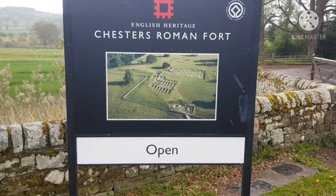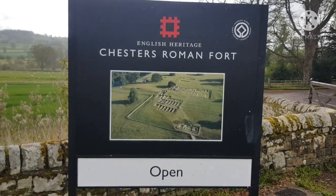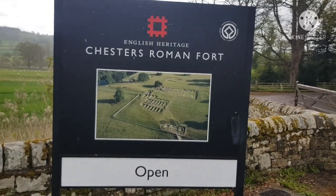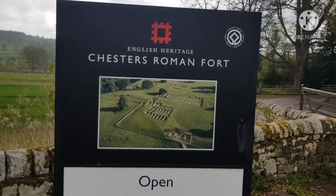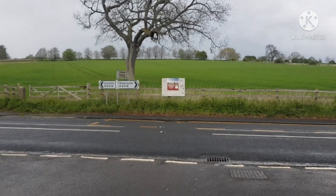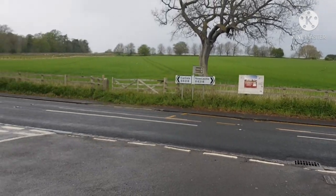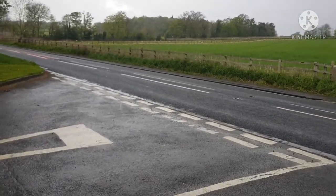Right, we're just continuing on the road. Here's Chesters Roman Fort. We're not going in there today. It's about doing the wall today, not so much about visiting the forts along the wall. But yeah, so there you go, the fort to the left and the castle to the right. And then we'll just continue along this main road.